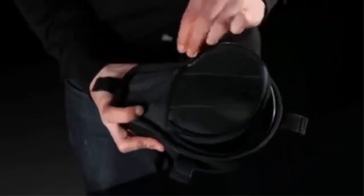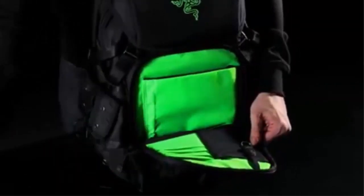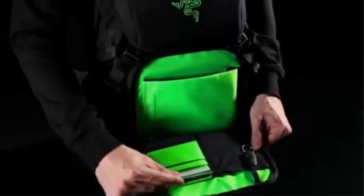Razer specific Velcro logo patches. Multiple interior pockets keep your gear easy to grab. Dedicated workstation for USB keys, pens, cards, etc. Razer inspired green black ventilated back panel.